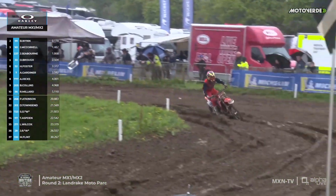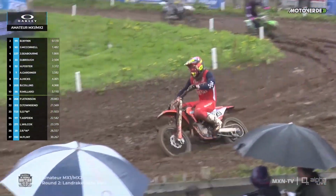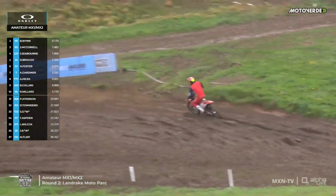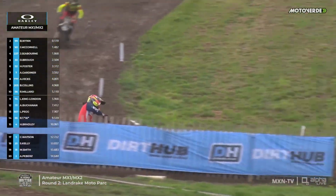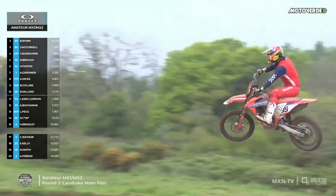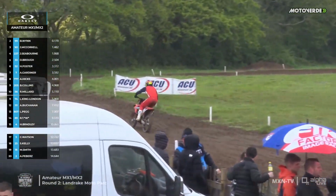Then it's Ryan Tanner in 14th, ahead of Harry Bradley, trying to make up for a bad start. Ryan Osborne is currently in 16th, ahead of Callum Watson. Then it's Stephen Kelly in 18th. 19th is Michael Smith. And rounding out the top 20 is Arnis Pebrez.